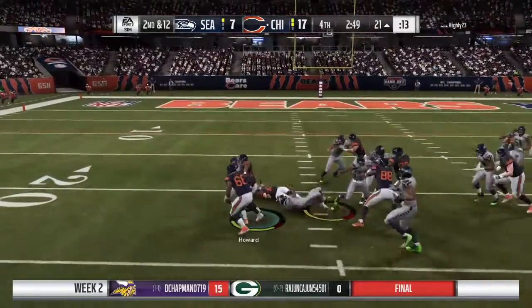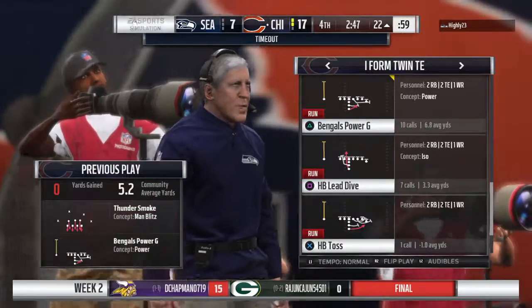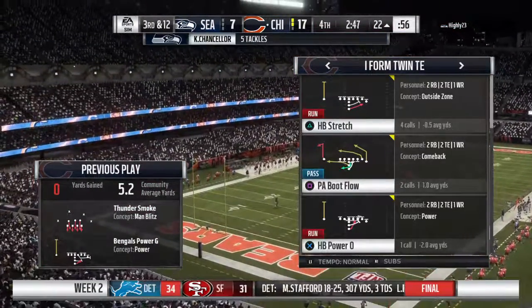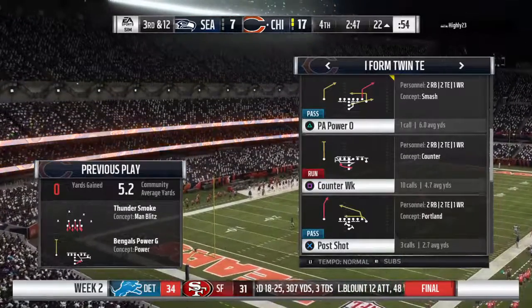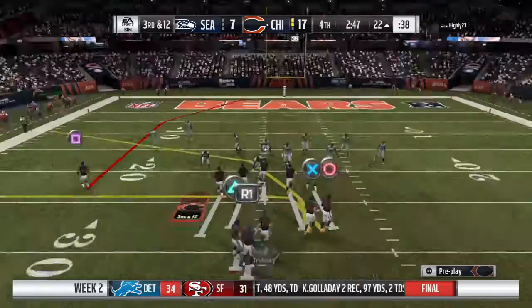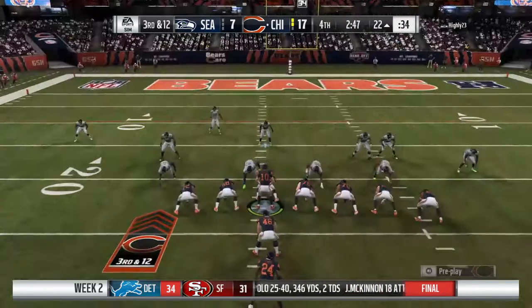They go with Howard again. And nothing doing. He's immediately taken down at the line of scrimmage. And play is stopped here. Timeout. It's the defense calling the timeout here. So that will leave them with no timeouts left. Still plenty of time on the clock. We'll see how that affects things here in this 4th quarter.